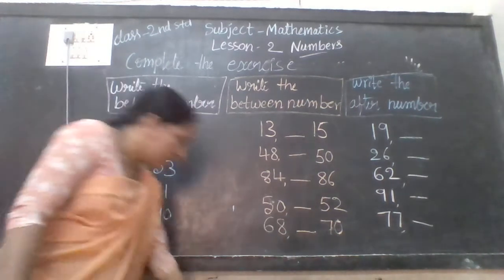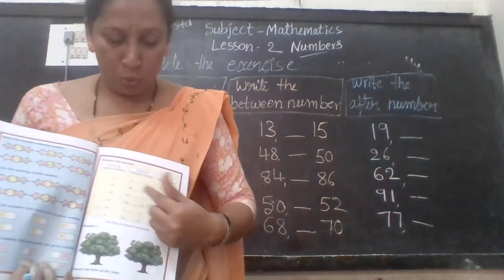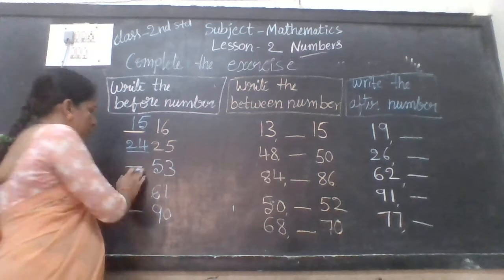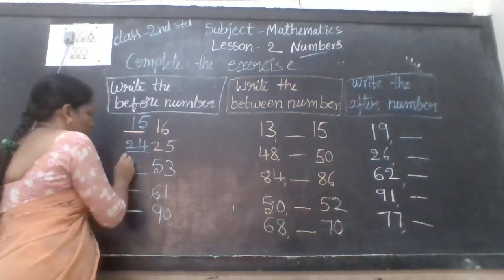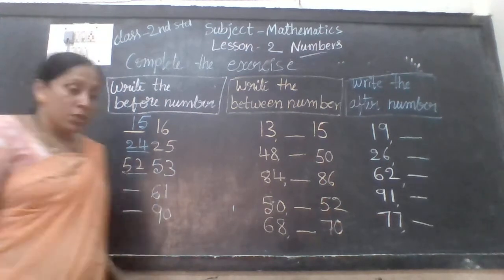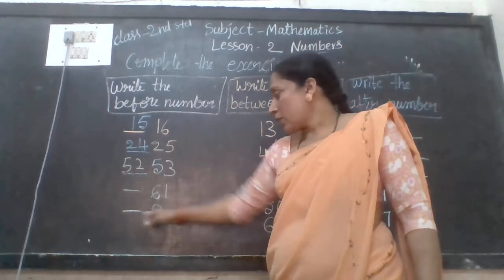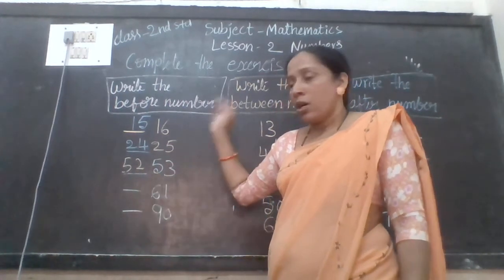These are the examples. See, they have given them in the book also. I have written only 2 of whatever they gave. These are the numbers, one number. 53. What is the before number of 53? Yes. 52. Is it right? Yes. These things you have to do. See, before number of 61. Don't get confused. Next, 90. Which number comes before 90? You have to write. Okay.